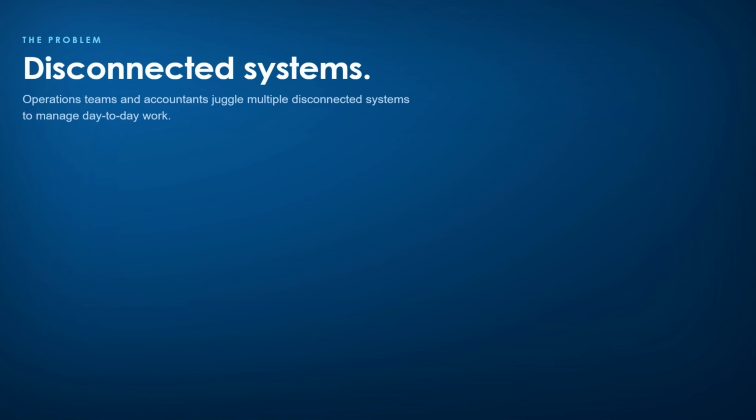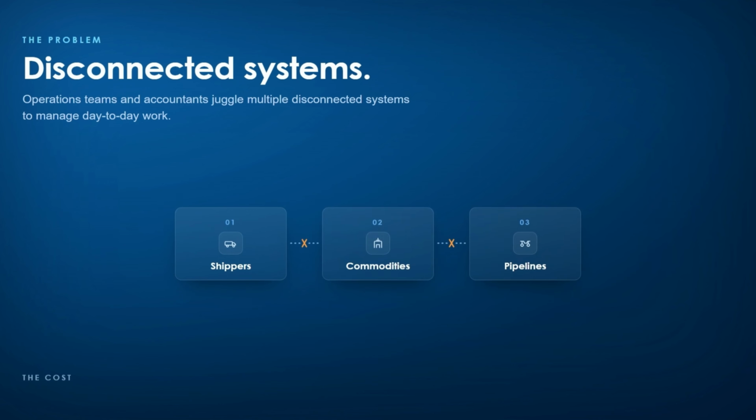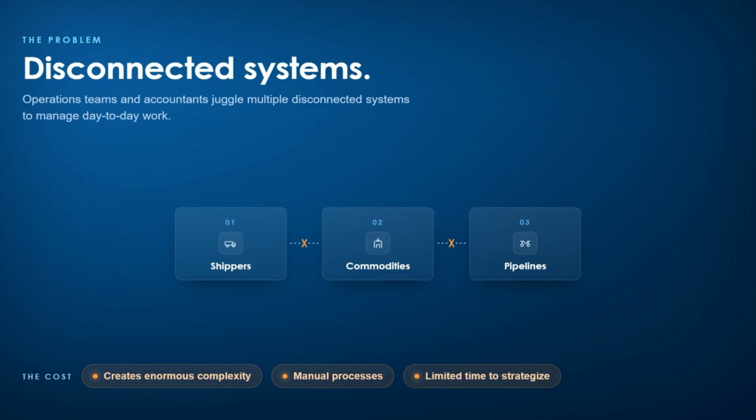In our industry, it's common that operations teams and accountants find themselves juggling multiple disconnected systems to manage day-to-day work. Tracking volume movements across multiple shippers, commodities, and pipelines creates enormous complexity and leaves teams buried in manual processes with little time for strategic decision-making.